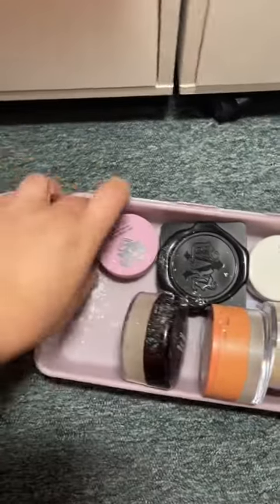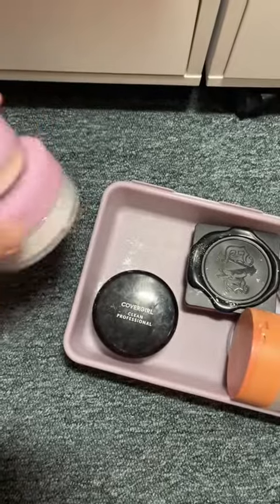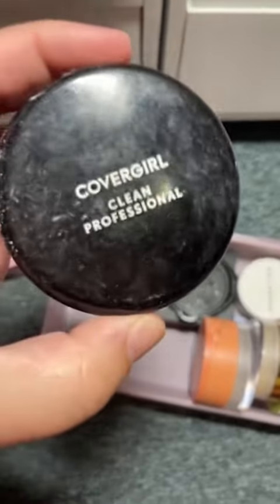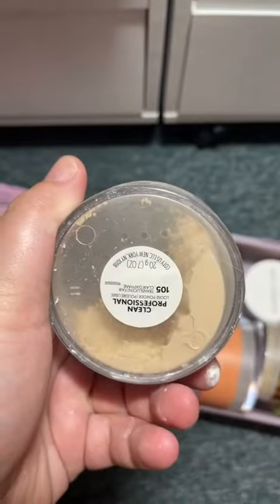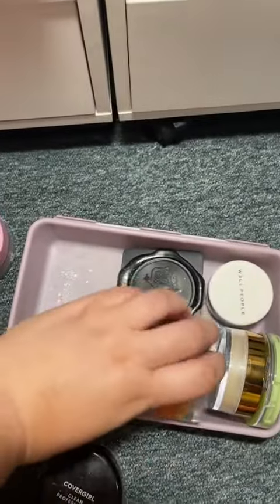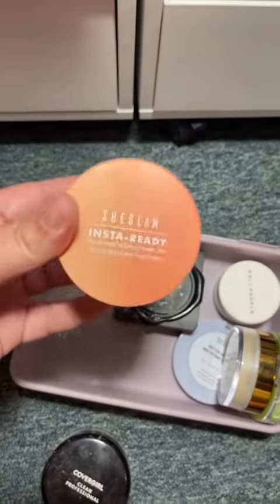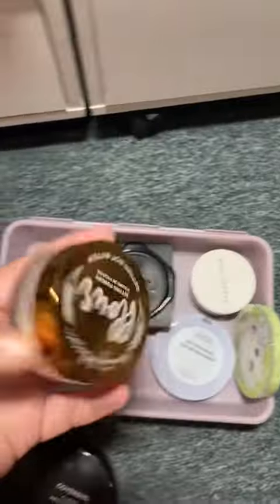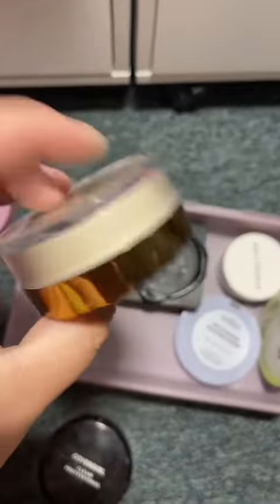My Kimchi Beauty products, keeping these. I love these powders. This, trash. Why is it fragranced? Like, why is it fragranced? It smells so bad. I'm gonna keep this. I really like this Sheen Glam powder. Ooh, my Beauty Bakery. I do really like this.